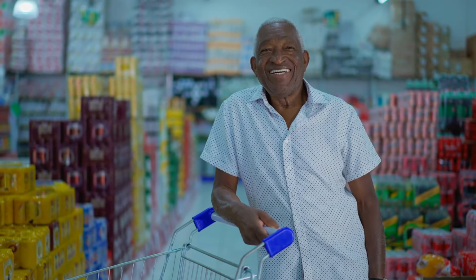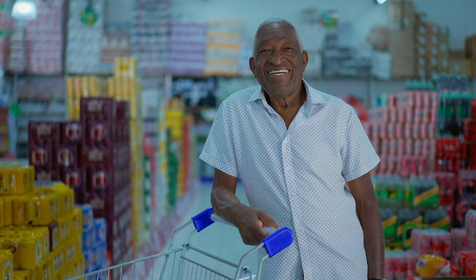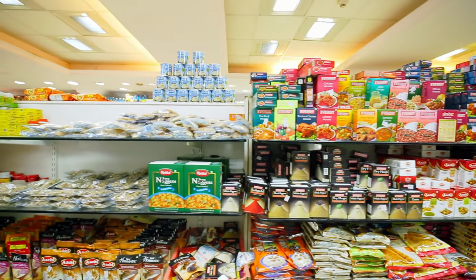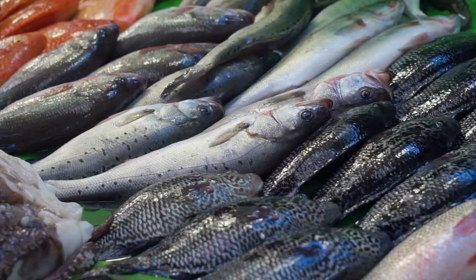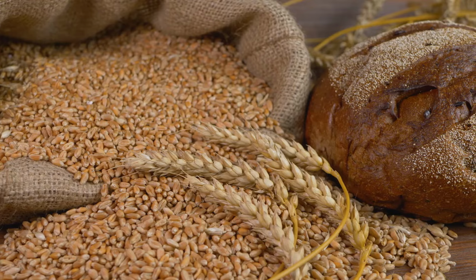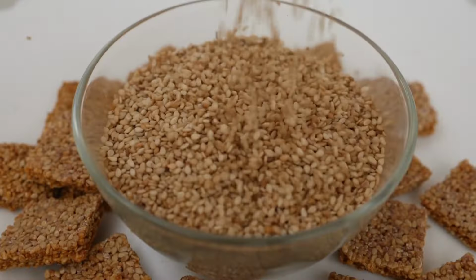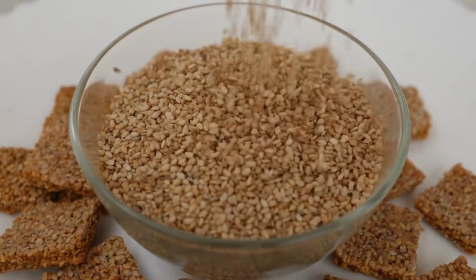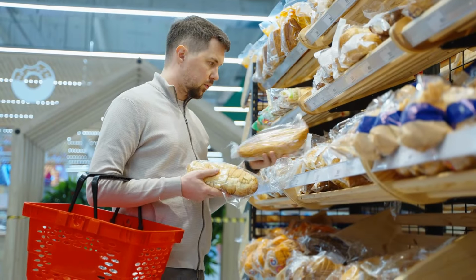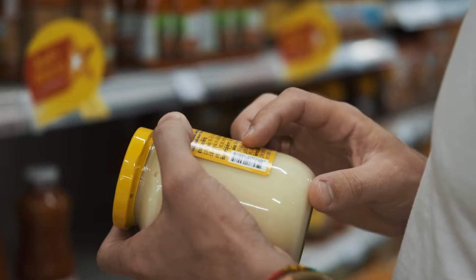Under the Food Allergen Labeling and Consumer Protection Act, there are 8 major allergens that must be declared on food labels: milk, eggs, fish, shellfish, tree nuts, peanuts, wheat, and soybeans. And recently, sesame made the list as the 9th major allergen. If a product contains any of these, the label needs to shout it out clearly.